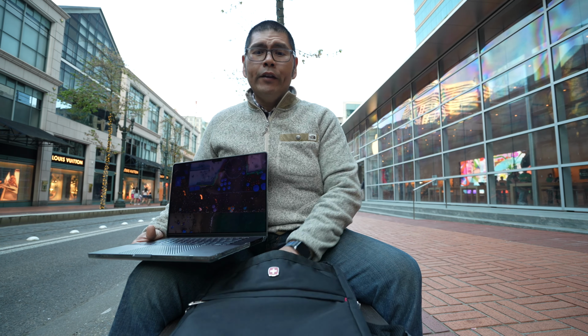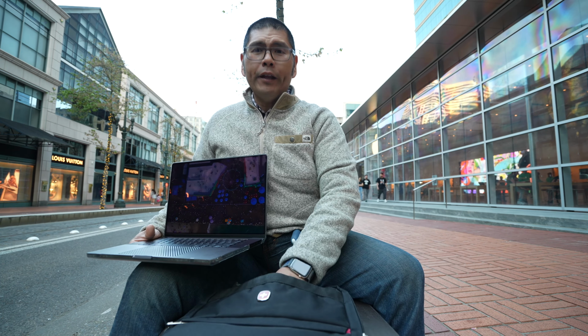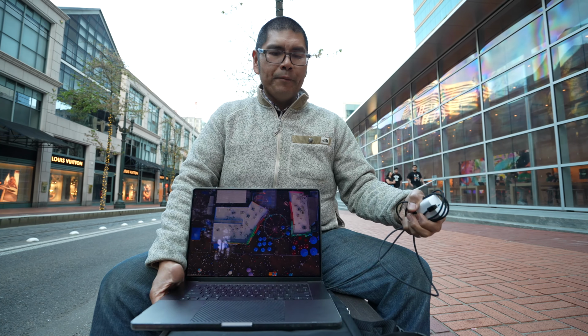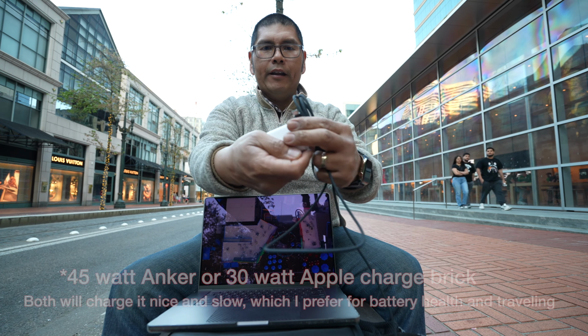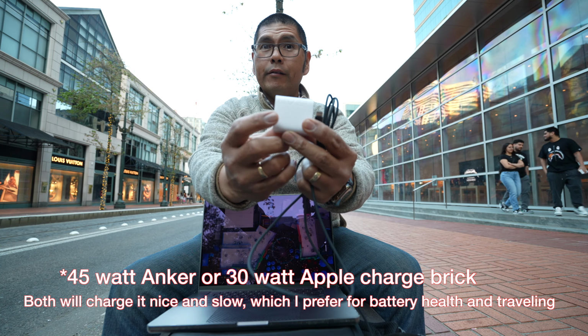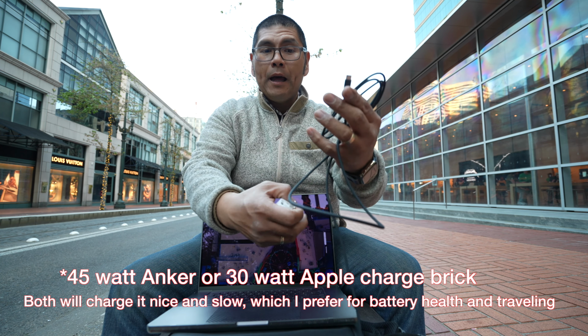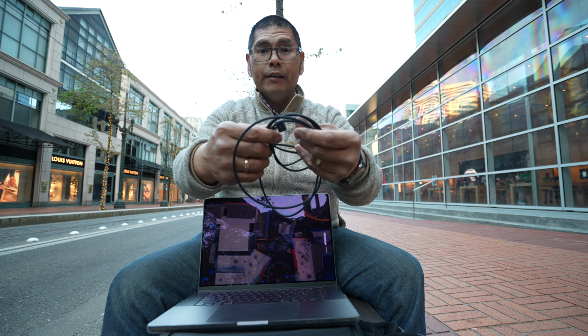I actually don't even use the 140 watt adapter that comes with this. I actually just use, and you'll see it right here as I get it out of the bag. So this right here, just a third-party brand. I'll either use this 45 watt Anchor or even a 30 watt Apple charger that came with it, and I use this MagSafe cable.